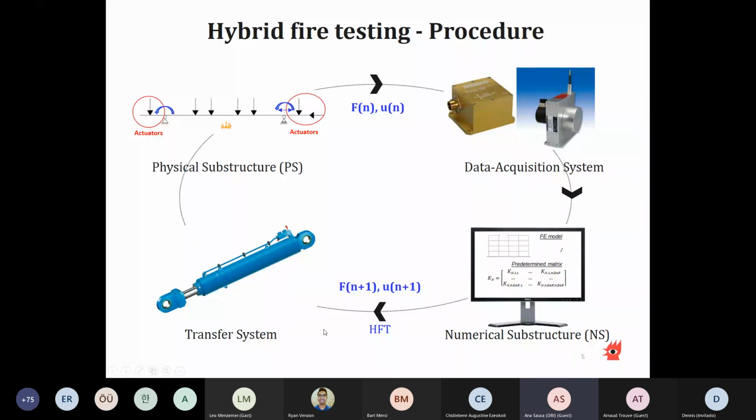Once we have these values, then we have the transfer system, which at the end are some actuators, but in the hybrid fire testing world, we call them the transfer system. And therefore the transfer system, so the actuators at the boundary, will apply these new forces and displacements. But just because we did the division of the global structure, we always need to be careful that the forces and displacements at the interface of the physical substructure and numerical substructure are in equilibrium and compatibility.